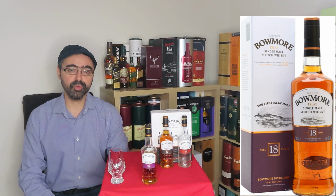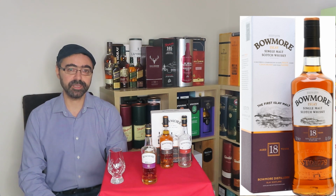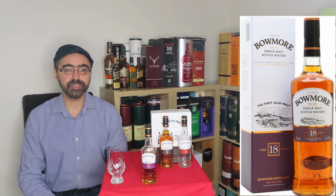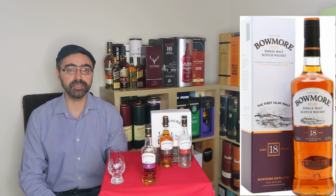Also, because Bowmore makes so much whiskey, not all its whiskey is aged on site, which makes some of its expressions a bit less saline than other Islay ones.